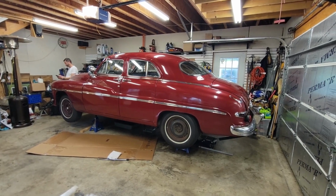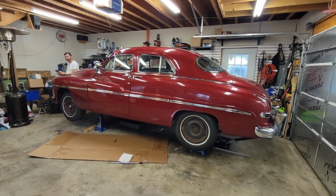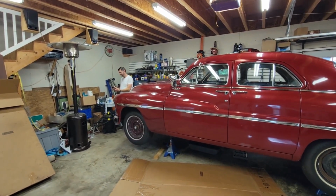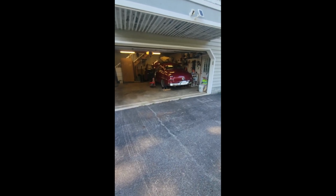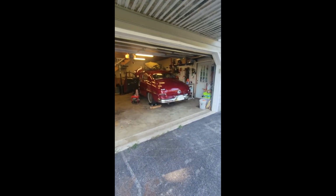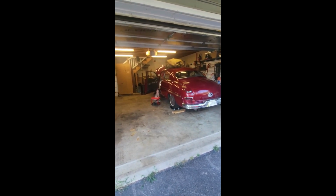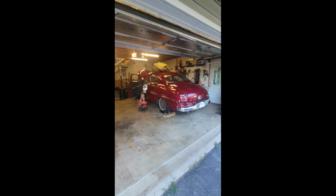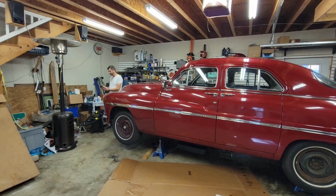All right, guys, it might have been a little while since you saw the Merc, but here it is. Things have changed a little bit since last time. We did that short where we first got it running. It was idling, sounded good. You were revving it up a little bit. All right, yo. Took a little break from working on a Suburban because this is just way cooler. And you guys saw a little while back, it wasn't running. Now we got it running. Sounds exactly like a '50 Mercury should sound.